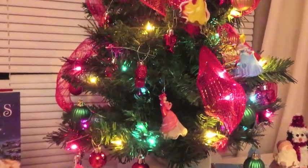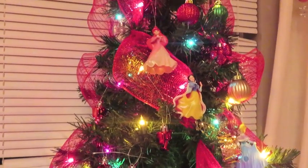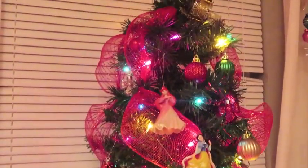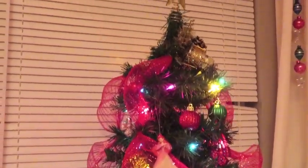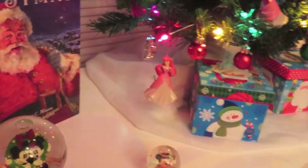I really love how her tree turned out, and I love the pops of red in the tree. So I think this just looks beautiful in her room, and she really loved how it turned out, and even more so that she got to help out doing it.